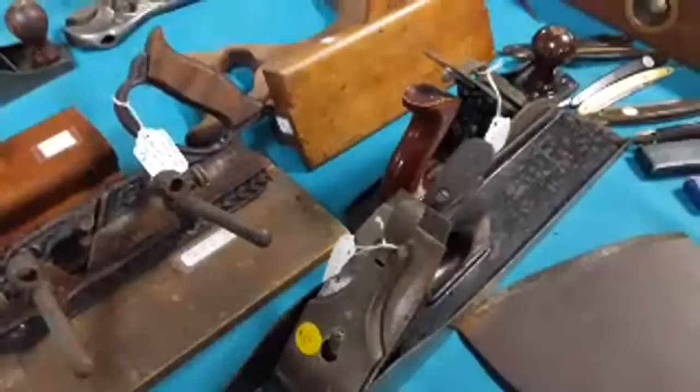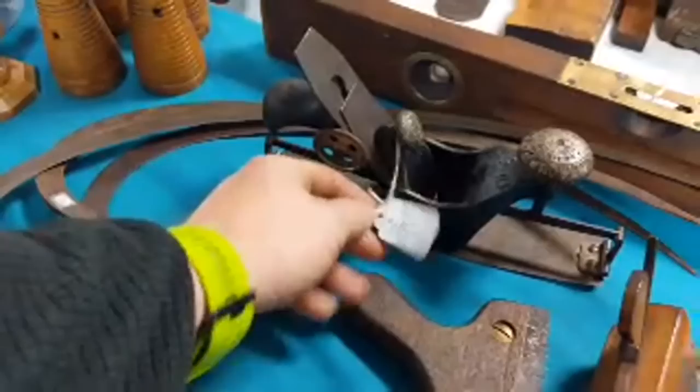Here is a big old number 7, early one. An Ohio for $75. Here's a nice compass plane. This is the earlier style with the depth adjuster on the side. $95. For a user, that's not great. It works, but yeah. Double-ended wrench.